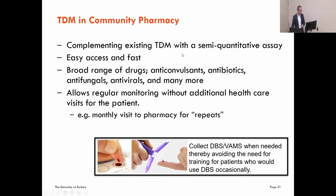So TDM in community pharmacy, I think we complement the existing TDM procedures available in hospitals and other settings with a semi-quantitative assay in community. It's easy to access and fast. You can just hand in your script and give a saliva sample. There are quite a few drugs that we can measure in saliva. And of course, it prevents additional visits, because if you can have easy access to a saliva assay to monitor, for example, your anti-epileptic medication, then you may detect at a certain time when your level is declining over the next few scripts. And it gives you an easy tool to intervene rather than waiting for a convulsion to happen.